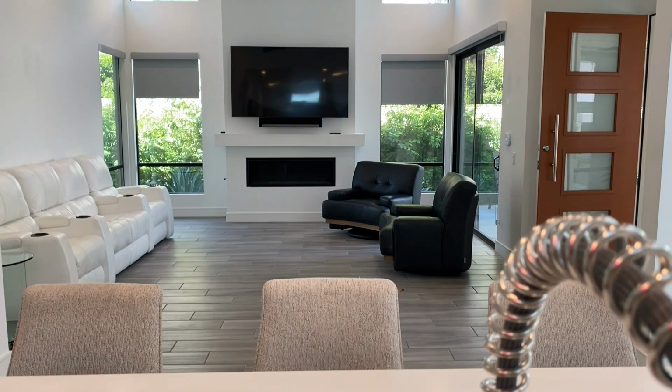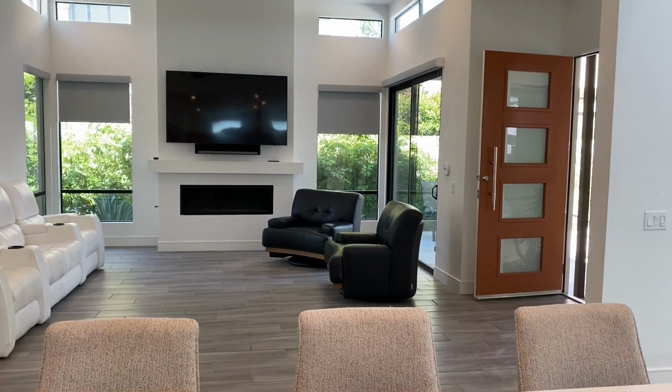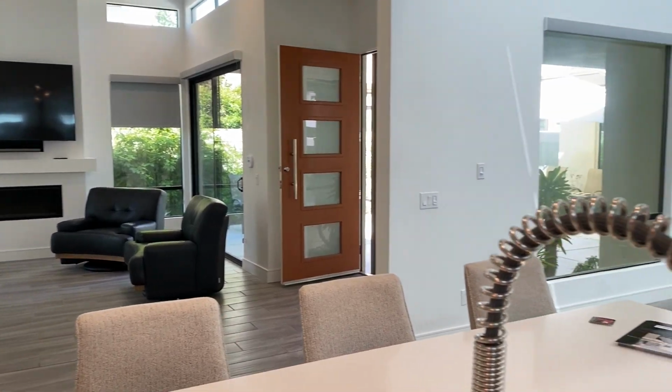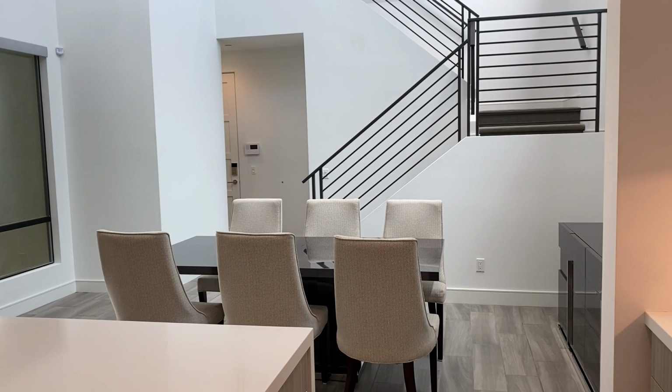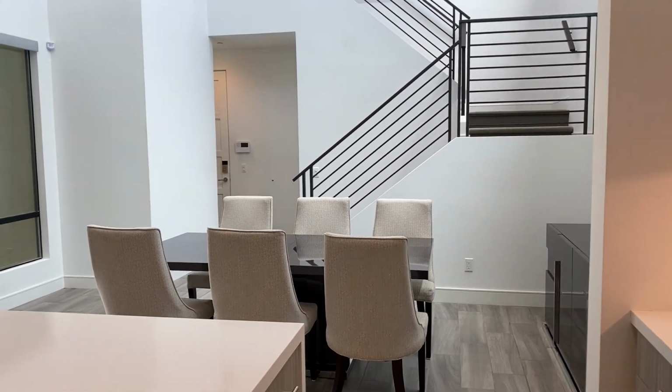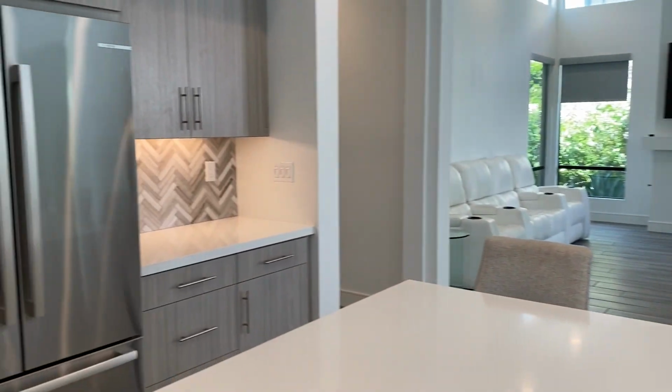And if you can imagine yourself here doing a few dishes, maybe washing breakfast dishes, seeing what the kids are doing in the other room, maybe the grandkids, or folks over at the dining room table, you are not out of the action by being over here. And then come around this way.